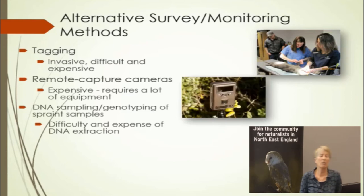Remote capture cameras, again, are expensive because you have to buy a lot of cameras to be able to survey any area which is big enough. And because of the environment in which otters live, you'd have to put them by rivers, and rivers tend to flood, and camera traps don't like water. So once they get submerged, they tend not to work too well.